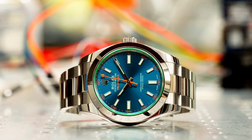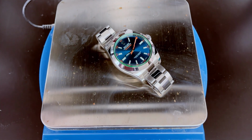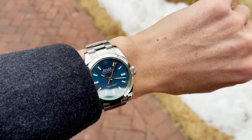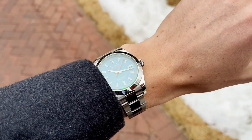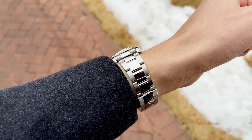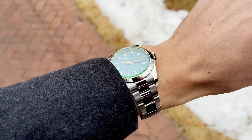It is a little bit on the heavier end for watches. I think it's somewhere around 150 grams, and you can really feel that quality when you are wearing the watch. It has some significant weight to it, not to be uncomfortable or anything, but it has a presence, and I really like that.